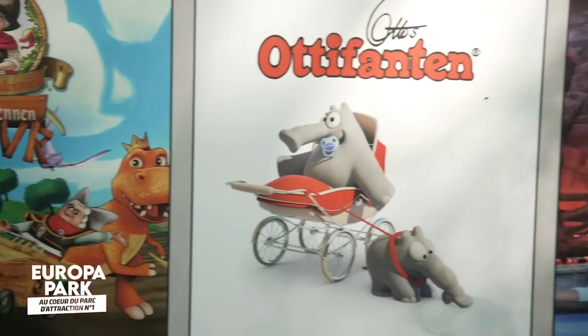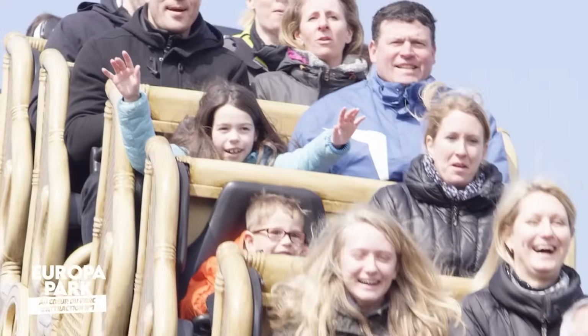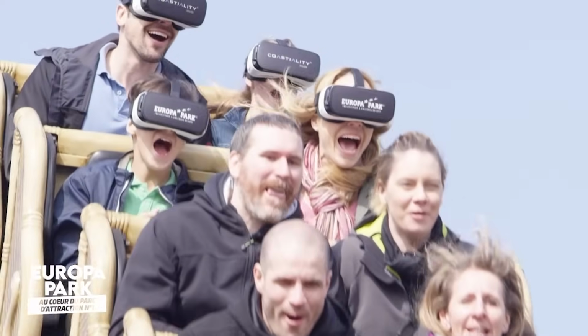It's true that you can change a track layout, just visually, and that you can do things which a roller coaster is not supposed to do at the moment, but still, you can't see your hands in virtual reality, you can't see your feet. So it's just a movie on a roller coaster, which obviously can trick your mind.